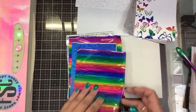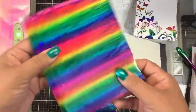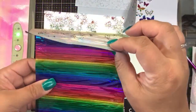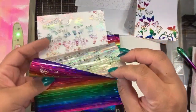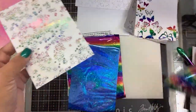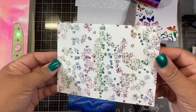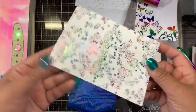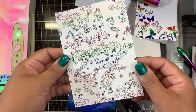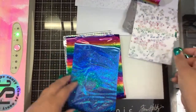Okay, so let's do some reveals here, and then I'll grab some more foils. This is the fireworks. Oh my gosh, so pretty. It almost looks like little flowers too. Like if you're doing a fairy garden stamp, oh, that would be so cute.